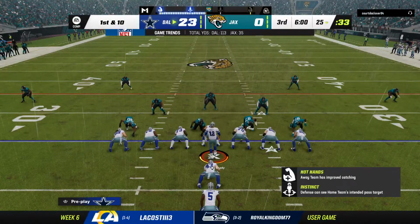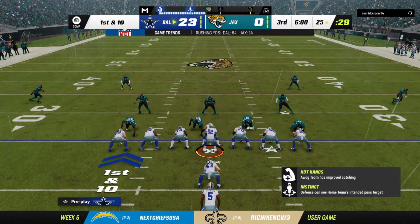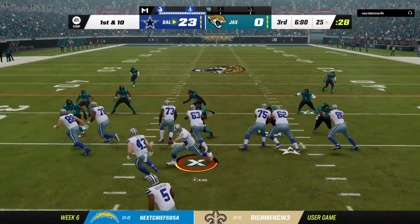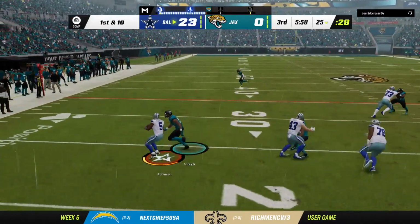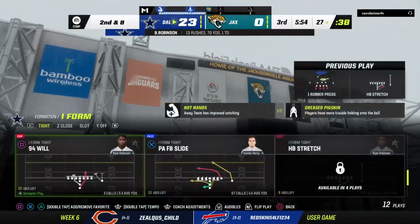About set for this next drive by the Cowboys offense. They're obviously right now in the driver's seat, comfortably ahead. They've scored on a couple straight possessions, Charles. And, I mean, for them, I guess it's just more of the same, right? Keep doing what you've been doing.